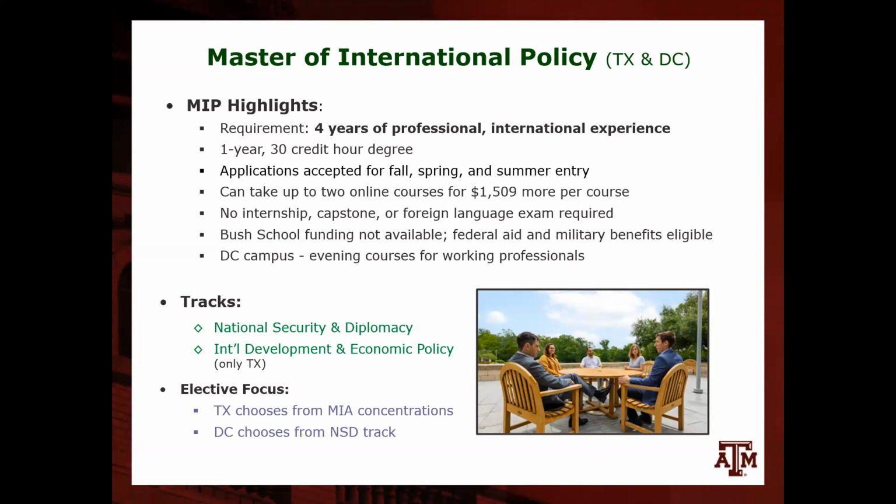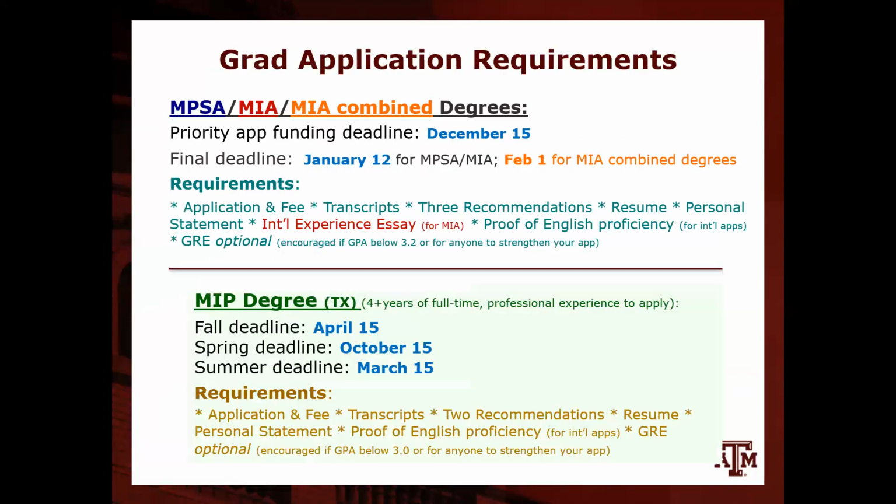The elective focuses in Texas, you're choosing from all of our MIA concentrations. And then DC, you're just choosing from the national security track. So it's a little less vibrant in the DC area because it's a smaller program, but you're still going to find great classes and great ability to network in those programs.